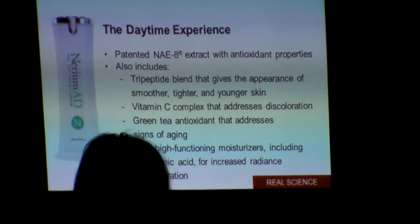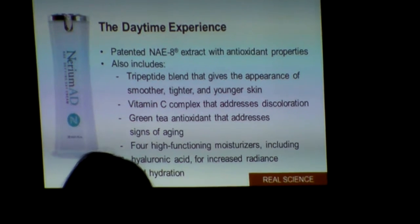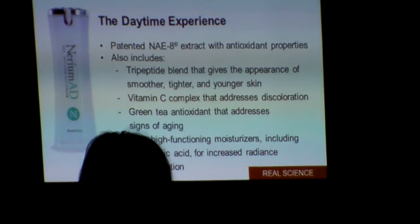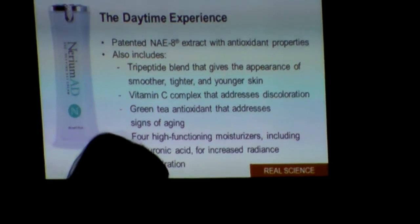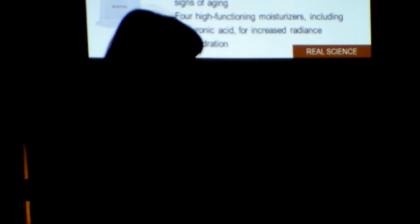We also have green tea that addresses the signs of aging, but also, guys, it's what addresses the inflammation of the skin, that redness and stuff. So truly and honestly, not only does it have those 3 huge components in our moisturizer, but we have 4 high-functioning moisturizers in the product. And the one that's the most important is the hyaluronic acid.